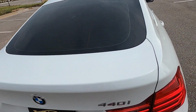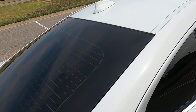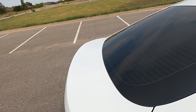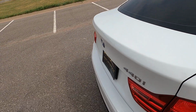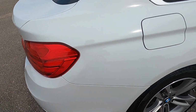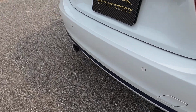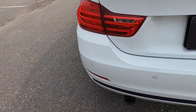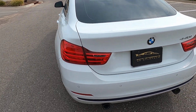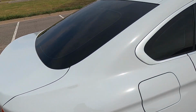And this car is a sportback, so the glass and the trunk are one piece, and it pivots right here above the glass, so this entire section will lift. And I love that because it turns it into more of a functional hatchback. You don't have that harsh divide with the back seat. It makes your cargo space so much more available and functional. Having a sportback is incredibly convenient, but you still get that typical sedan look. So that's just another reason why this 440i is awesome.